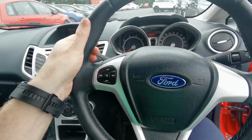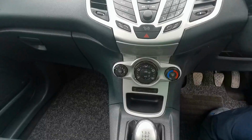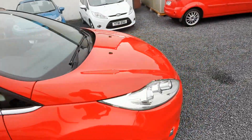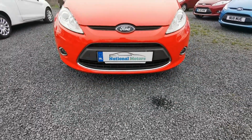Control panel and the steering wheel. Car is Bluetooth enabled, air conditioning, USB and auxiliary output. Car is 90,000 miles on the clock, comes with a full service history. Car is fully serviced. And the front, we have the front fog lights.